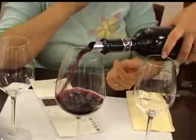After our Jeep adventure, it's time to wine and dine. So we'll get to the dining later, but now it's time for wine. We're at the Ramat Golan, the Golan Heights Winery.